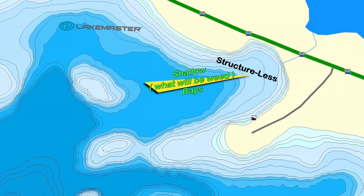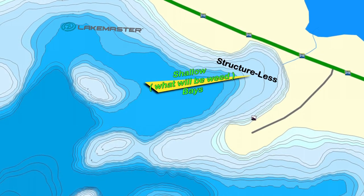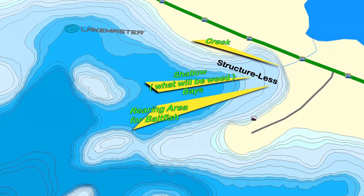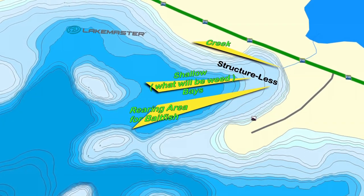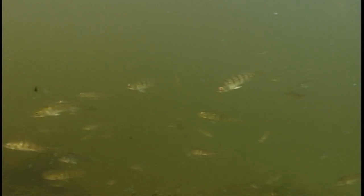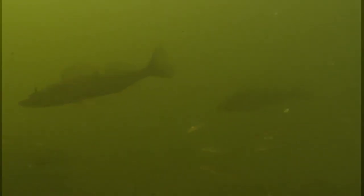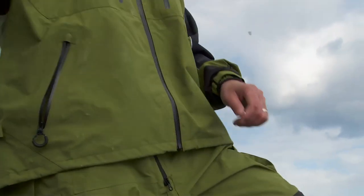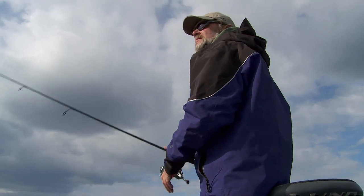These big, shallow, what will be weed bays warm up fast. If there's a creek coming in the back, all the better. These are also the rearing areas for a lot of bait fish. This is where the perch are staging to spawn once the water hits an optimal temperature and the weed growth is up enough for them to lay their eggs on. These big female walleyes know this and are simply following their appetite. And what we're serving up is a subtle helping of jigs.